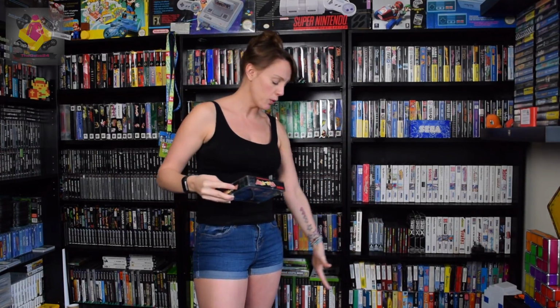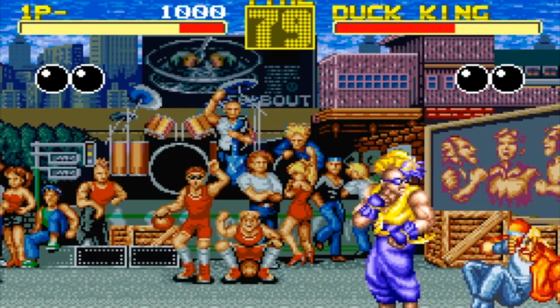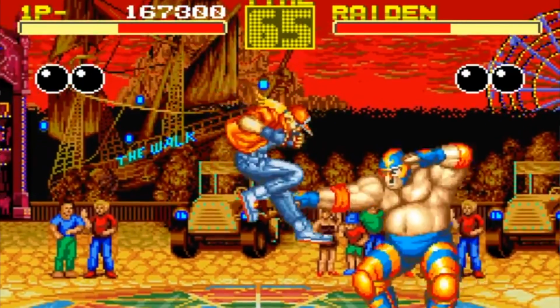Right, game time. All of these games come with 0.5mm cases, which is another bonus, so all these have protected cases. And these are immaculate. Right here we have Fatal Fury, released on the Super Nintendo initially in 1992, and it is exactly what you would expect from a 1992 fighting game, in that the sounds are a little bit tinny, the animations and the frame rate are a little bit sketchy, but this is very, very early Super Nintendo era. Things got a lot better with the likes of Street Fighter and all the renditions of that, Mortal Kombat, and things did get really, really smooth in terms of fighting games on the Super Nintendo.